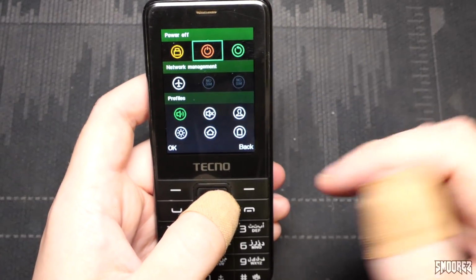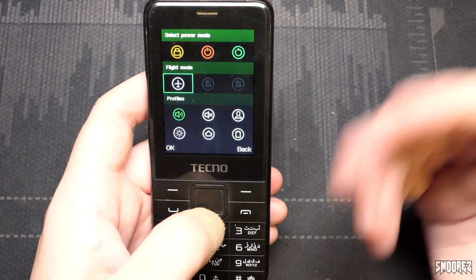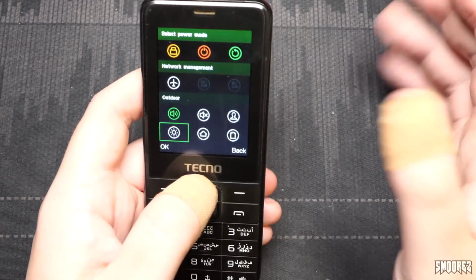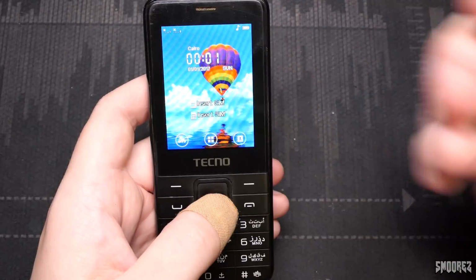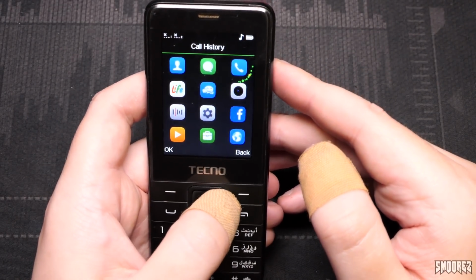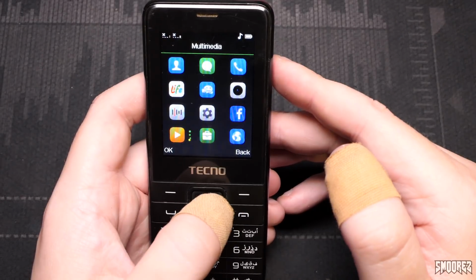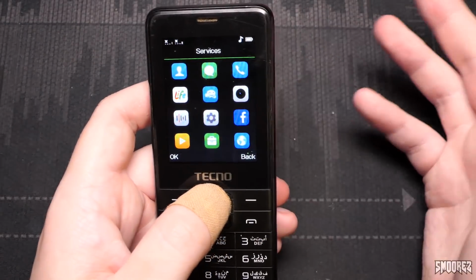Usually it's just a little window that comes up, but no, this is actually like something you would see on a smartphone perhaps, because you can choose different functions and all that sort of thing. So this is probably the most advanced one out of the lot of phones that we've had a look at today. Anyways, menu, we do have phone book, messages, call history, lifestyle, palm chat, camera, FM radio, settings, Facebook, multimedia, tools and services. And of course we know the services aren't going to work for obvious reasons.